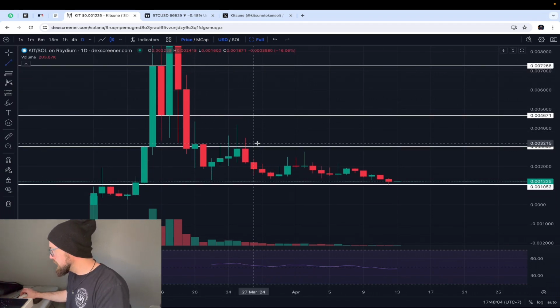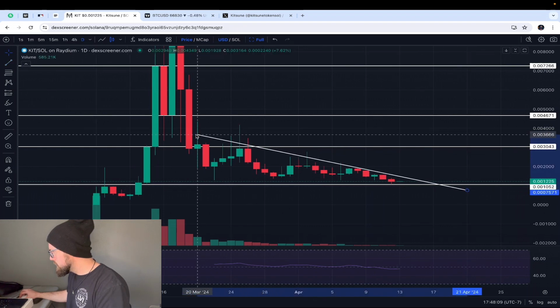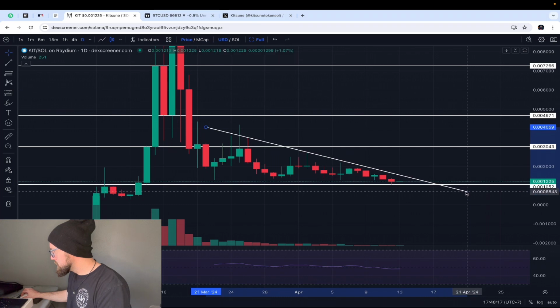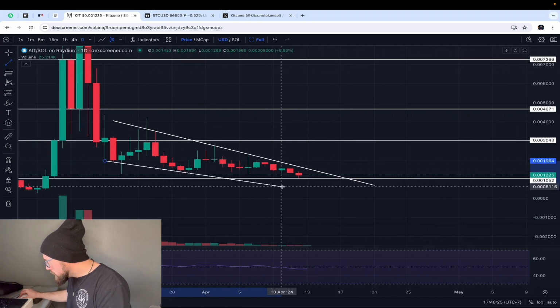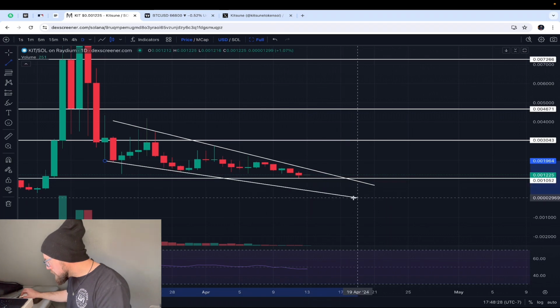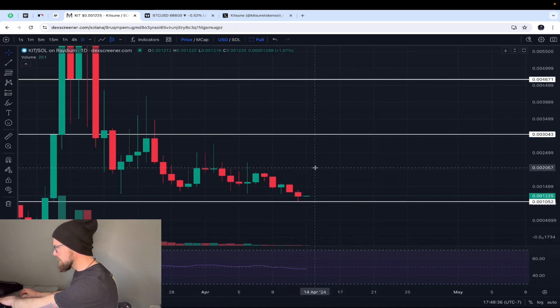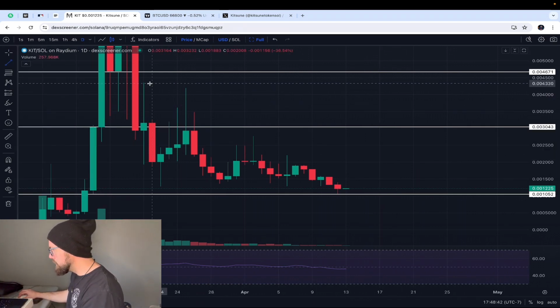And then what this is right here is a falling wedge. There it is. All right, that's all this is. Oh, you know what? Never mind. It might not be a falling wedge. I take that back. This is a descending triangle. Cool, I'm glad I caught that.